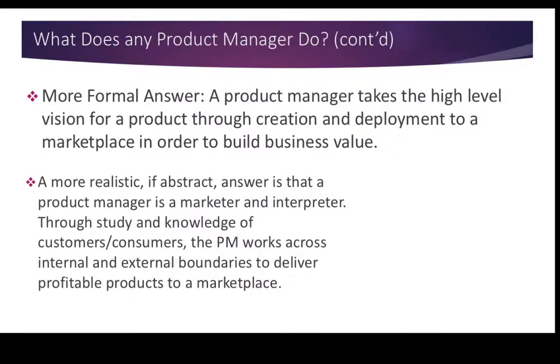So there's a more formal answer from the product management kings. And they say a product manager takes the high-level vision for a product through creation and deployment to a marketplace in order to build business value, which is kind of what I said earlier about businesses creating and extracting value. But I think it's a little bit different. I think you're a bit of a marketer and an interpreter. I'll give you an example.